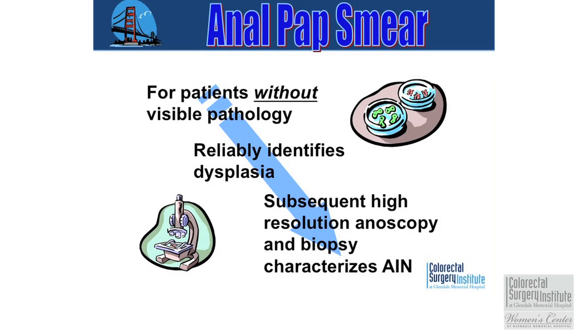We've done the studies. It's very reliable. If you do a pap smear and then do a biopsy afterwards, if the pap smear is abnormal, we very reliably find abnormalities on the biopsy. So it's a good test.